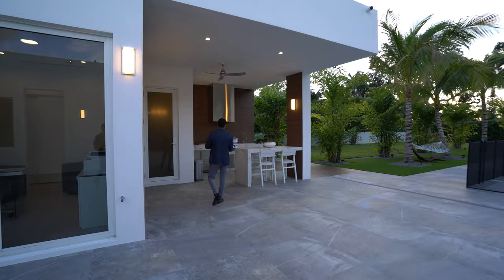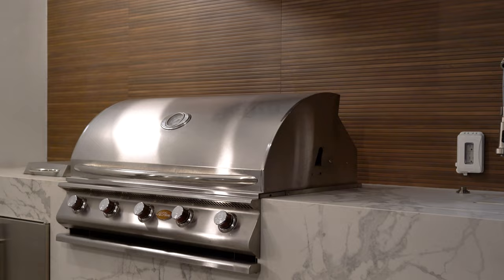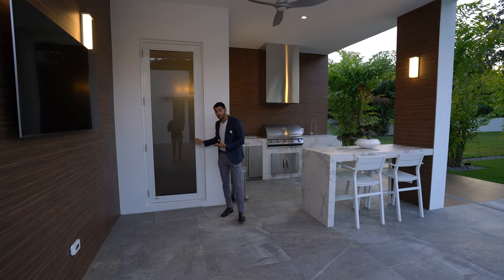Check this out. Look at this. Tile all along the back here. All right, it is a tile, but it looks so, so nice. It brings out that warmth, again, matching with the exterior and the front of the home with the browns, right? And then you have a massive TV there. This is the cabana bathroom that we saw earlier. And then the actual summer kitchen here.